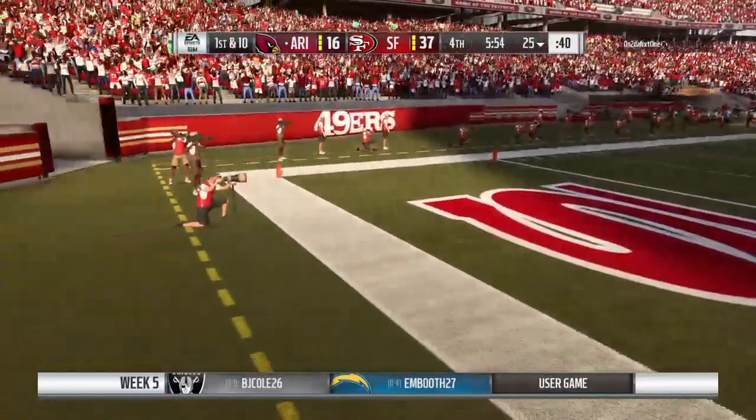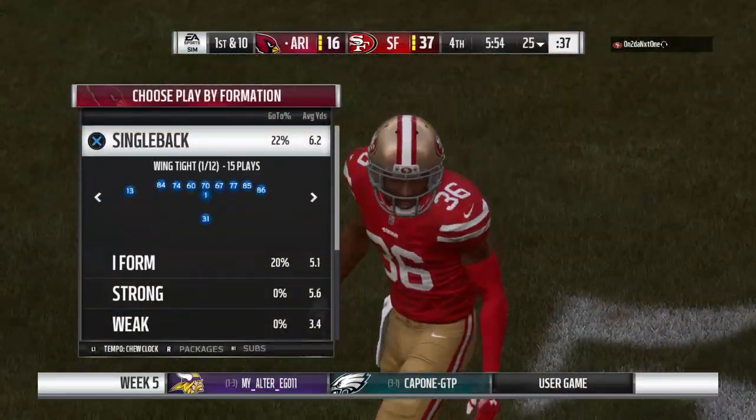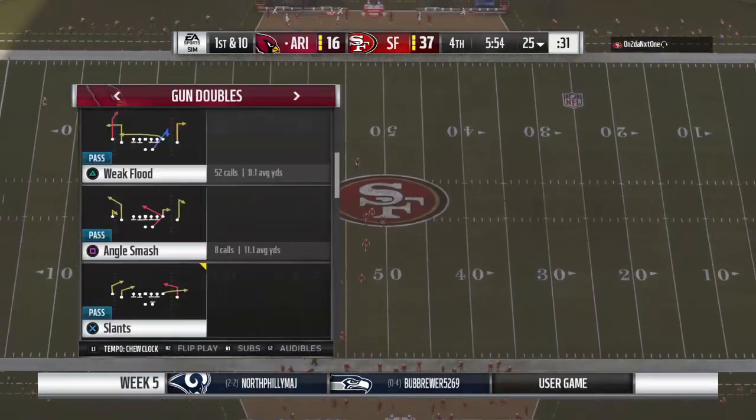And they will not get a chance to return this one as it's through the end zone for a touchback. The Cardinal offense here ready to take over. And the interception thrown in the red zone last time. We'll see if they can rebound.